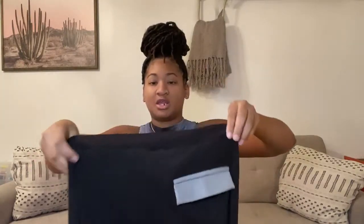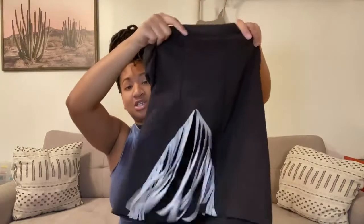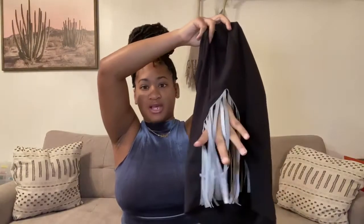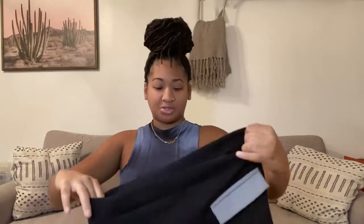I really thought it was a nice way to switch up how to use this pocket by putting it into a mini skirt, because why not? Here's the pocket in there. And then the side, the fringe. This part you can actually see through like that. Now this fringe part was not originally cut out. This was just a full mini skirt that you couldn't see any skin through.